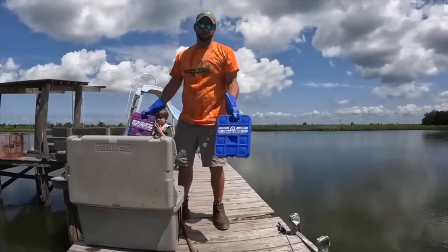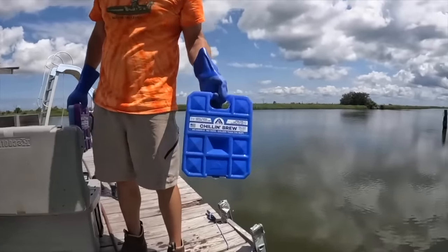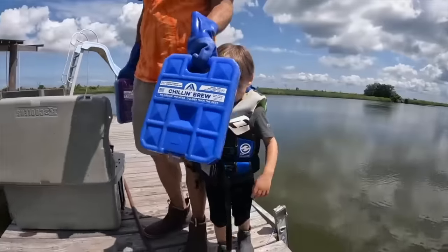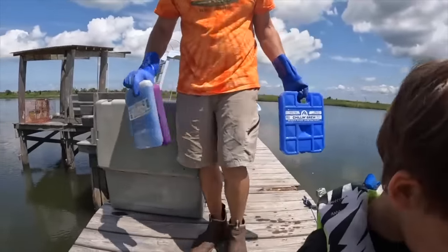I've been using my Arctic ice. I don't know if y'all ever seen this before, but these ice panels are super handy. Just throw them in the freezer, they're reusable. We use them all the time, especially in the summer.